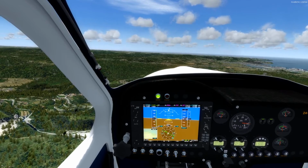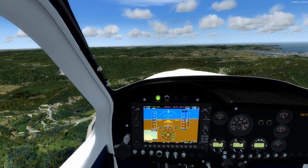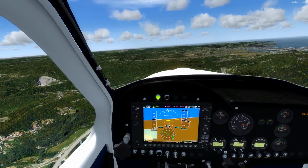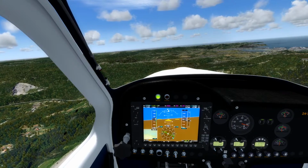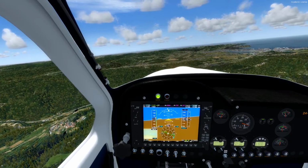Sierra Golf Papa, overhead Papa Echo 1, 1000 feet AGL for full stop landing at Portorož. Sierra Golf Papa, roger, cleared approach, runway 15, report on final, QNH 1007. QNH 1007 and cleared for approach, runway 15, Sierra Golf Papa.